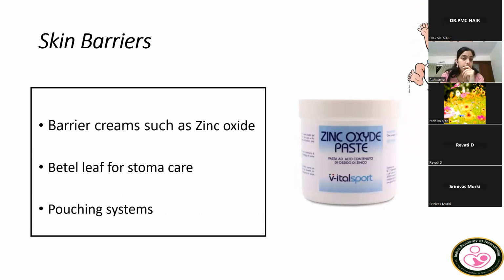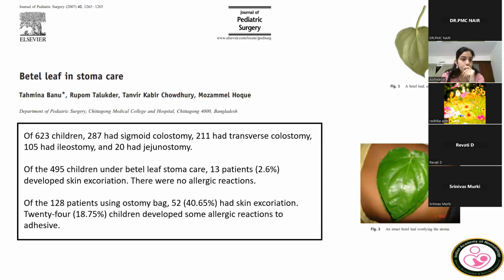Various skin barriers can be used. Barrier creams such as zinc oxide can be used. Betel leaf for stoma care and various pouching systems. So coming to betel leaf and stoma care, it's an innovative technique, and the study was carried out in Bangladesh. Of the 623 children who were studied over there, 287 had undergone enterostomies. 287 had sigmoid colostomy, 211 had transverse colostomy, 105 had ileostomy, and 20 of them had jejunostomy.